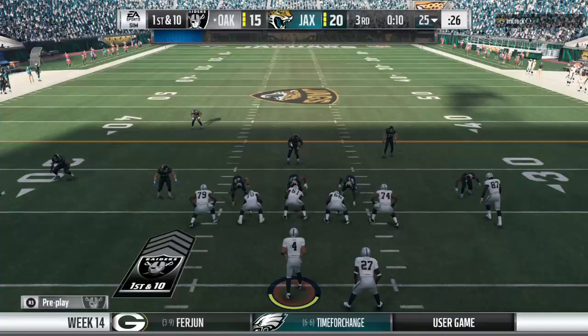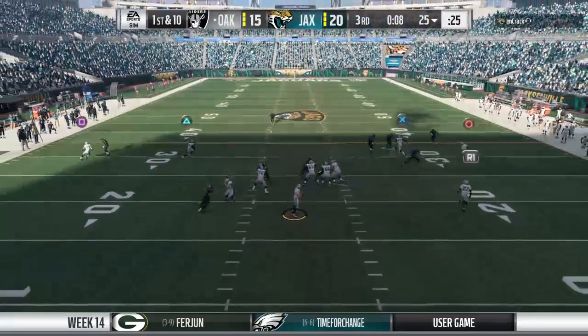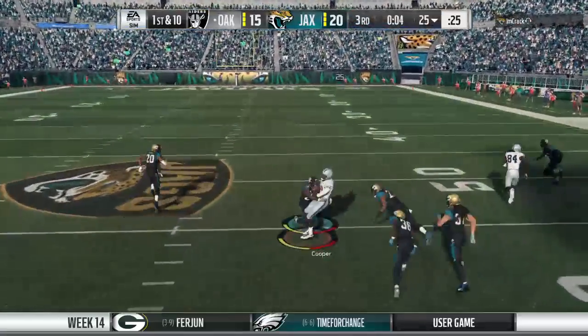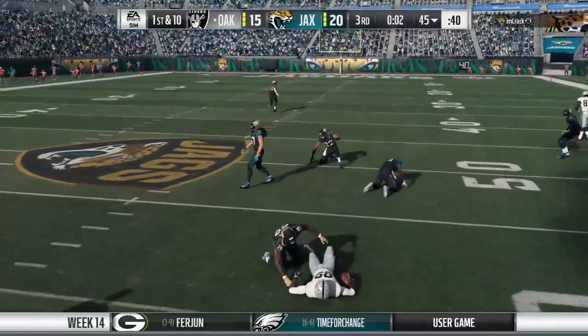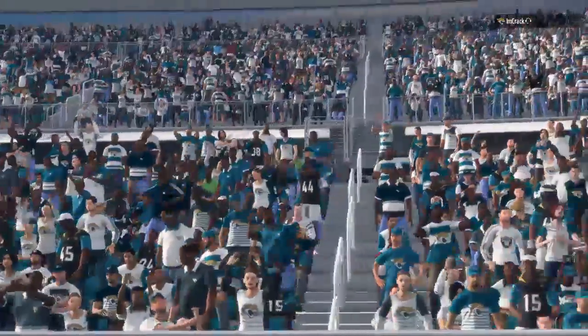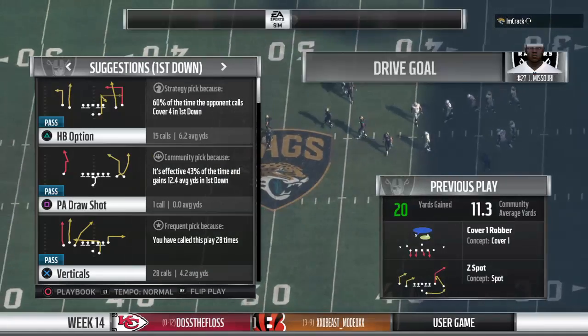Now on first down, space to maneuver at the 40. And he'll hit the slant route. That's caught by Cooper, and they'll get it all the way out near midfield to the 45. A good pickup there of 20 yards.